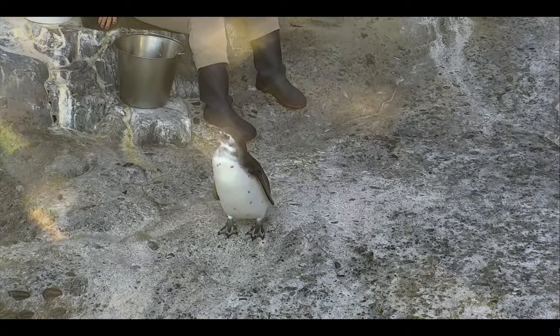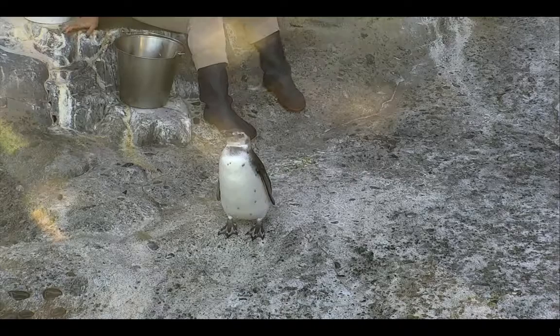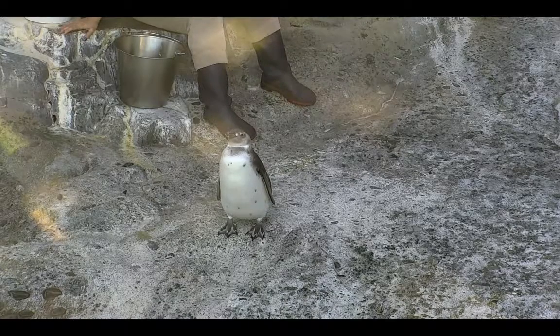So we also have the seagull up top. So that is also causing a bit of dismay amongst our penguins. We have 23 penguins, 20 adults and 3 juveniles. The juveniles were all hatched in May. Now, our 3 juveniles' names, they're not up on the board yet because we just finalized their names.